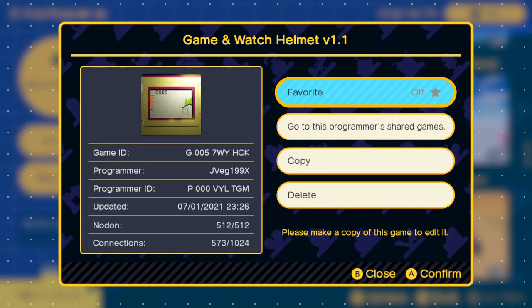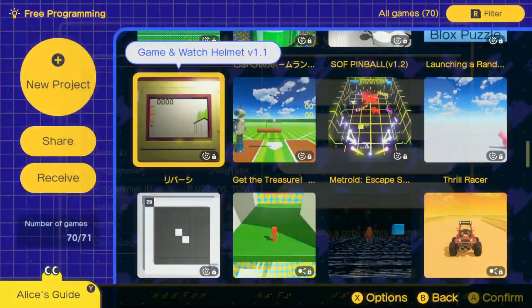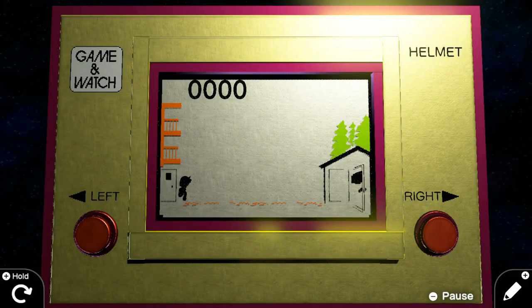I've played a bunch of Game & Watch games in Game Builder Garage, and I must say this one is one of the best. They're all really good. I played a bunch of really good Game & Watch games, but this one you're actually playing in a Game & Watch. The aesthetic is perfect. Everything's perfect. So let me show you how perfect it is. Vagos outdid himself.